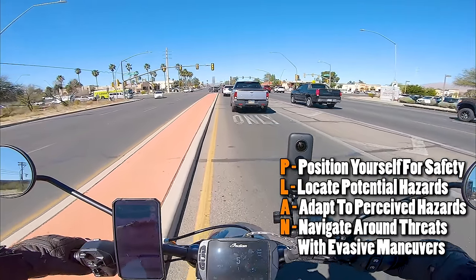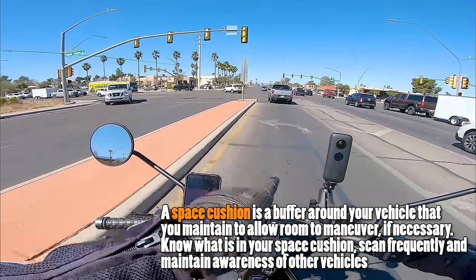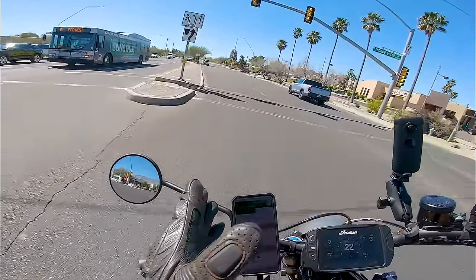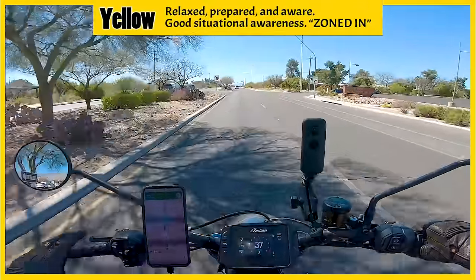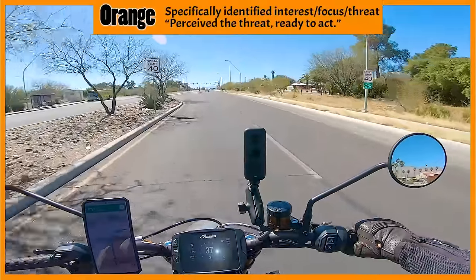I'm locating hazards. I'm allowing the space cushion to increase. I'm not accelerating super hard, so this way I have time to look. Nobody coming, nothing in the road, nobody coming, nothing in the road. Maintain my turn, use both hands. I'm just showing you. We got another intersection coming up here. I have a terrible line of sight when it comes to these trees, but not a big deal because nobody's really coming out. So I'm gonna go ahead and move in.